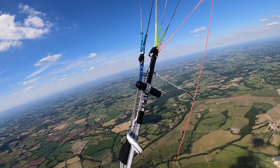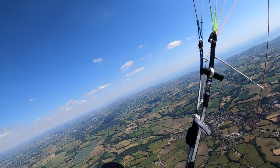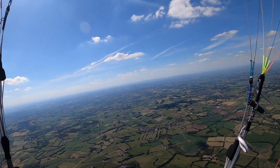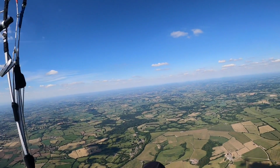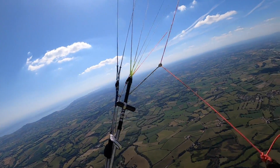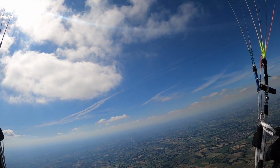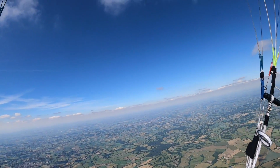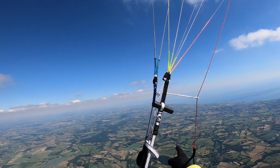Two meters a second, that's better. Not sure what that little town is. Beaminster, I think. Nice little market town. Right, focus. Past Yeovil now. Wonderful view of Chesil Beach.